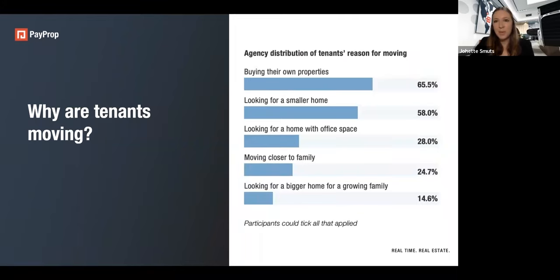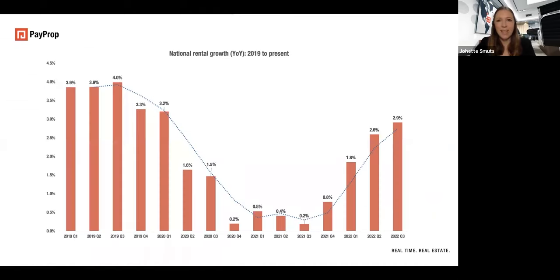Luckily, as we just saw, there are signs of recovery in the rental market, with rental growth increasing during the most recent quarter. This was the one up to September. That increase was 2.9%. That is far better than what we saw last year this time, when rental growth was only 0.2%.